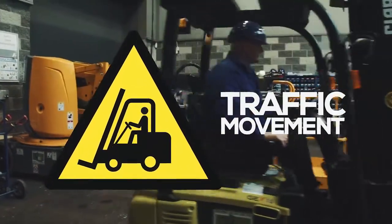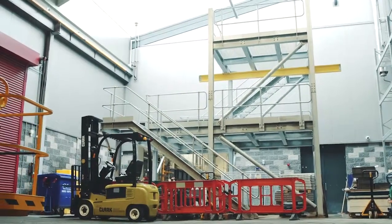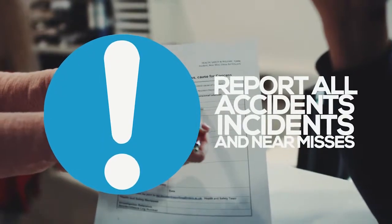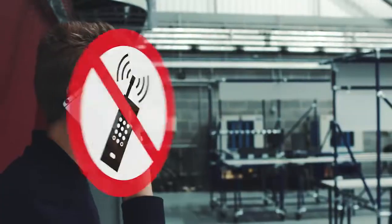Maintain vehicle and pedestrian segregation. Keep to walkways at all times. Remember to get thumbs up from the driver before entering a vehicular area. Report all incidents, accidents and near misses immediately to your host or tutor. See it, sort it and report it.